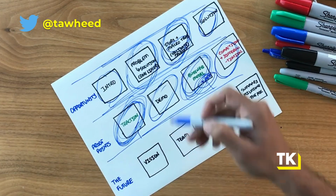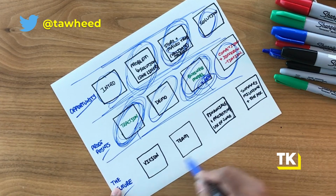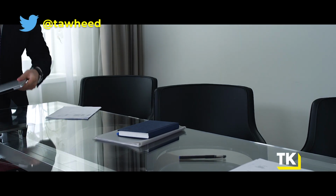Okay, so by the time you get to this slide, you've covered, well, what is the opportunity and what are the proof points, right? Then you shift into this third phase, which is, what is the future? At this point, hopefully they've asked questions, they've stress tested you. And look, if it's the first meeting, you may not even get to this, or you may run out of time. But if you convince them on the problem and the opportunity being real and the traction being compelling, then they'll ask for another meeting.